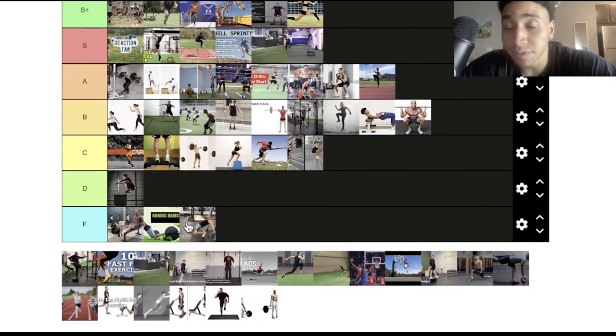For hypertrophy, this low-key could be S tier for the quad. For quad hypertrophy, low-key S tier. For explosiveness, nothing. It doesn't do anything. You're pushing your knee way too far above the toe. That's gonna give you shin splints and patella tendonitis. All right, especially if you already have knee pain, you're just asking for more knee pain. You're putting too much compression on the knee.